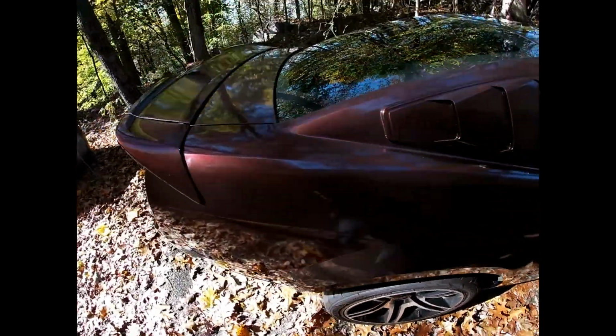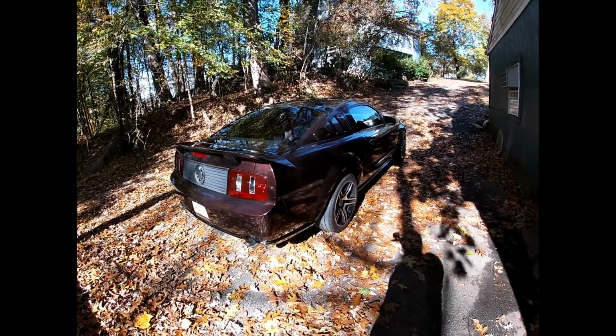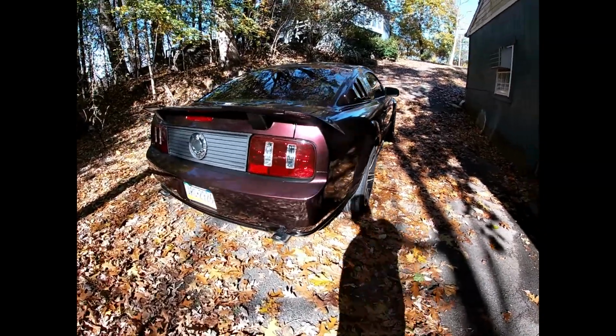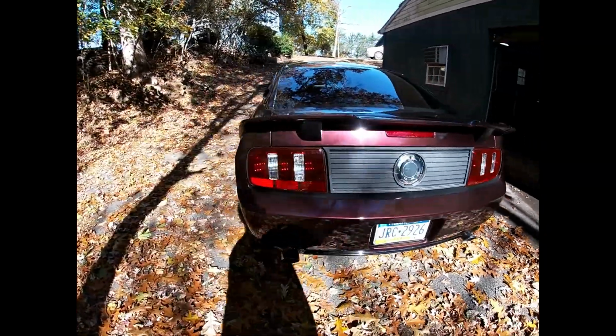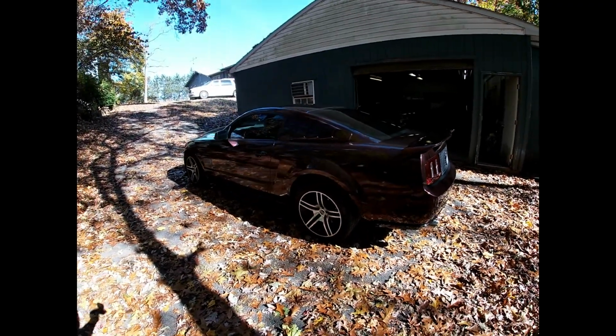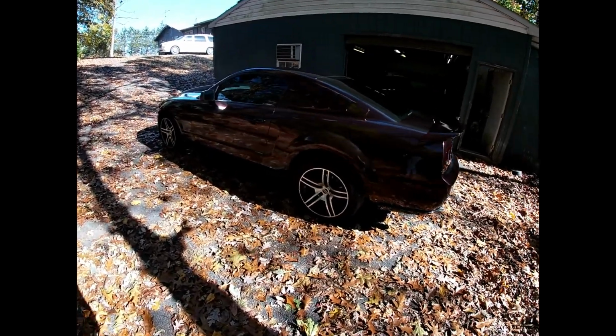I have honestly, I hate to say it, but I feel like this wrap has been ruined already. I'm not a professional detailer by far. I detail my own vehicles the way that I know how to. And that's pretty much all I could do, you know?